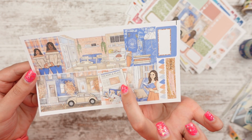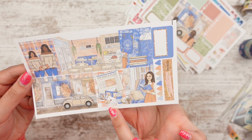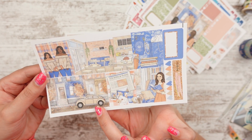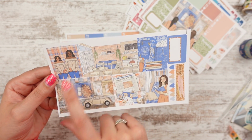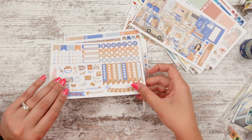We've got a newspaper that's all about stickers. That reminds me of when Erin Condren would do that. They put a newspaper in. And then there's a coffee and donuts, some mail and planners. And then you've got a little bug in front of the houses. And then there's a little cafe. I almost said this was a kitchen, but it's a coffee cafe. Then there's two girls hanging out. Planner meetup. I don't know.